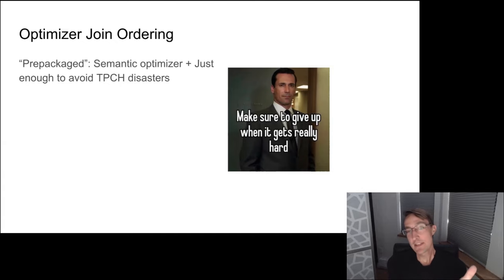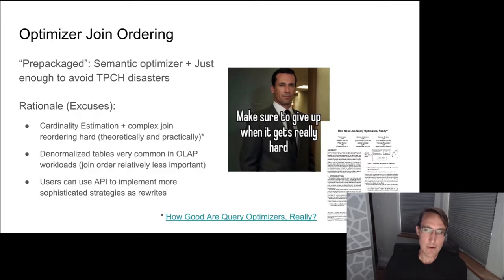Anyway, what semantic optimizer means basically is you plan the joins and the orders like they appear in the query that you wrote them. And if I'm honest, there's just enough to avoid TPCH disasters, which I'll talk about, but that's it. Realistically, there's not a sophisticated join ordering algorithm in here, and I wouldn't claim that there is.